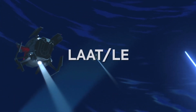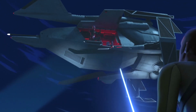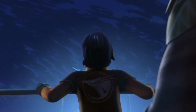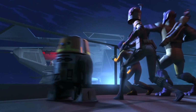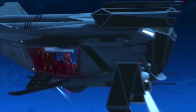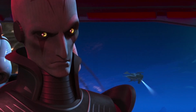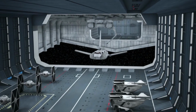LAAT-LE. The Low-Altitude Assault Transport Law Enforcement was designed to be a smaller, more maneuverable, and cheaper alternative to the LAATI. It was primarily used for law enforcement in dense cities like Coruscant, but after the formation of the Empire, it was reimagined as a light patrol craft for the Imperial Army and could be seen on Imperial bases across the galaxy. Some Imperial Star Destroyers also carried LEs to use as docking tugs and landing craft.